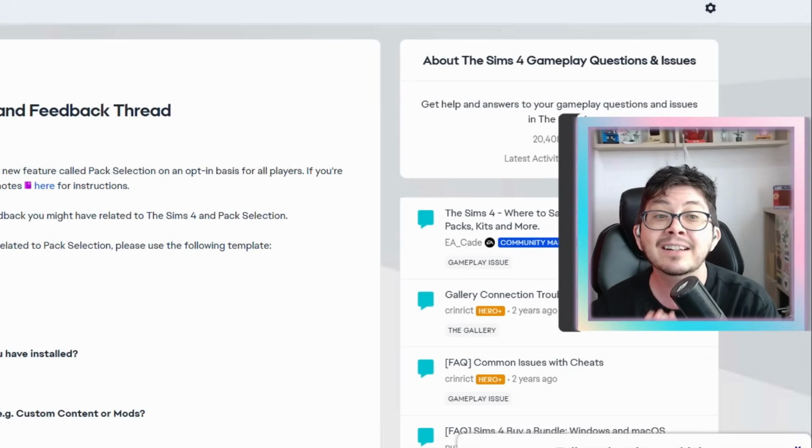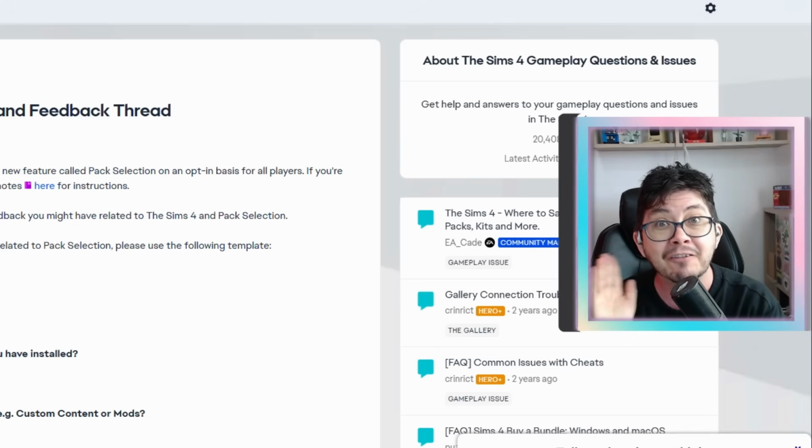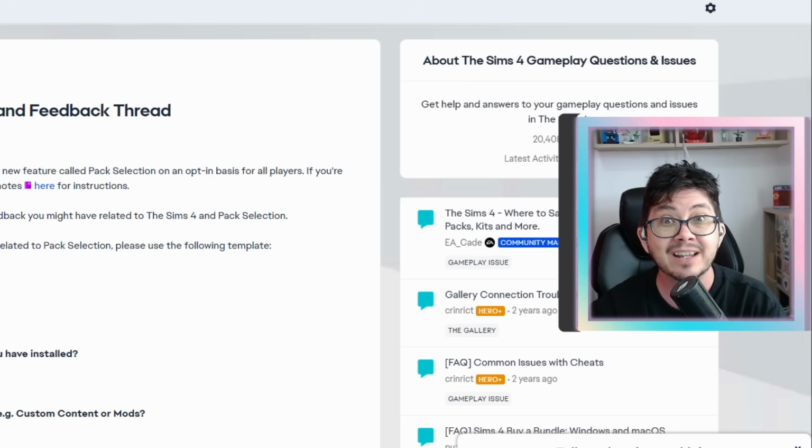However, I can say that a lot of us over on the Sims Creator Network's official Discord have mentioned this to the developers, that the pack selections being saved between the packs and actually doing it itself, between saves, would be really, really helpful. So they do know that we would like this.